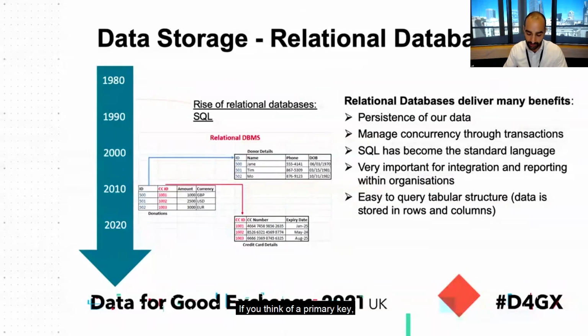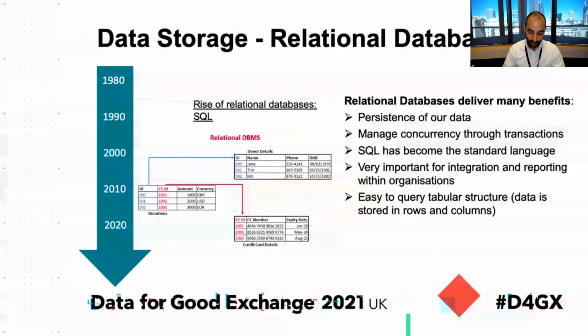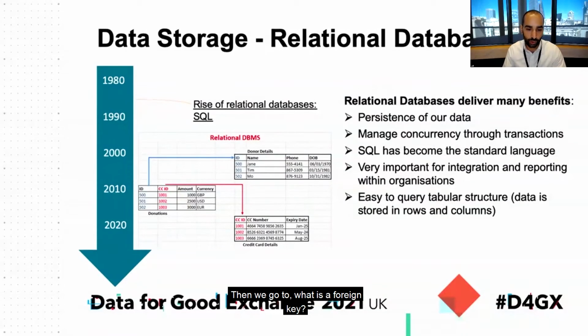Think of a primary key this way: if a row in the table is your postcode, then the primary key is your house number and street number. Right? It's unique, it's specific. It cannot be duplicated. Then we go to what is a foreign key.